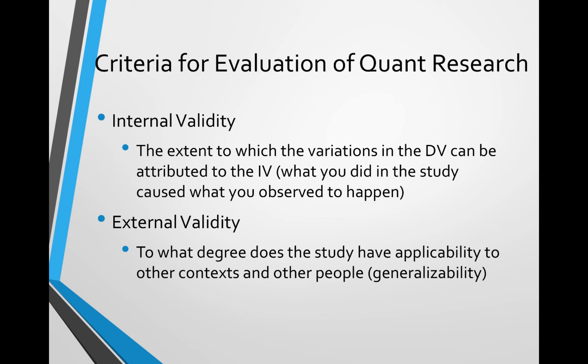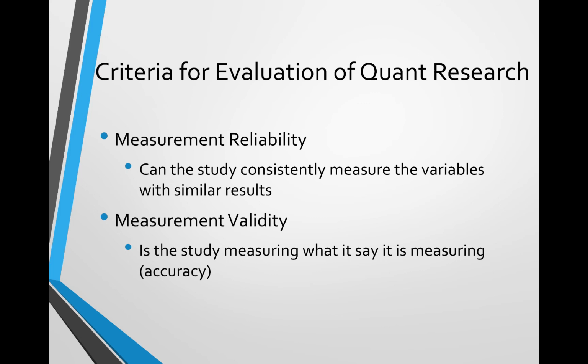And then the other two criteria, these apply equally to both experimental research and survey research. If we're measuring something, we care about reliability. We care about consistently being able to measure that thing. And if you just think about the idea of measuring something, if we can't consistently get the same results, all else being equal, then we just shouldn't have much confidence in our measurement device that we're using.